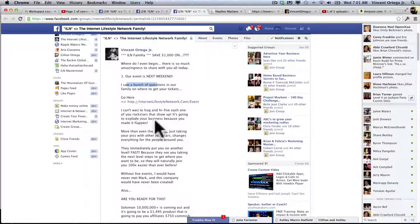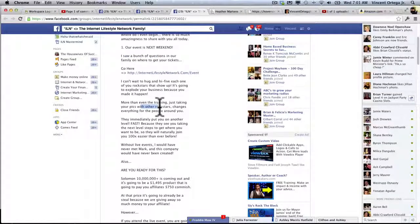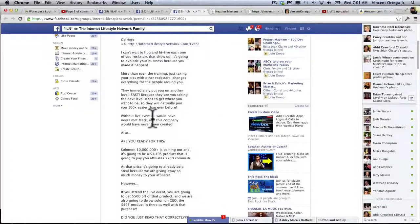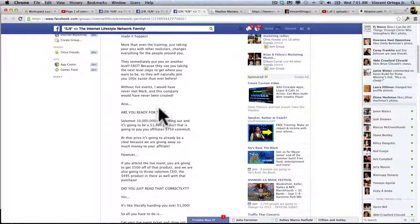And then I said, can't wait to hug and high five each one of you rock stars. More than the training, just taking your pics with other rock stars. I talked about that because you see, taking next level steps, people will naturally join you 100 times easier than ever before when you get to live events. We have people coming from Australia and the UK. You have no excuse, especially if you're in the US.